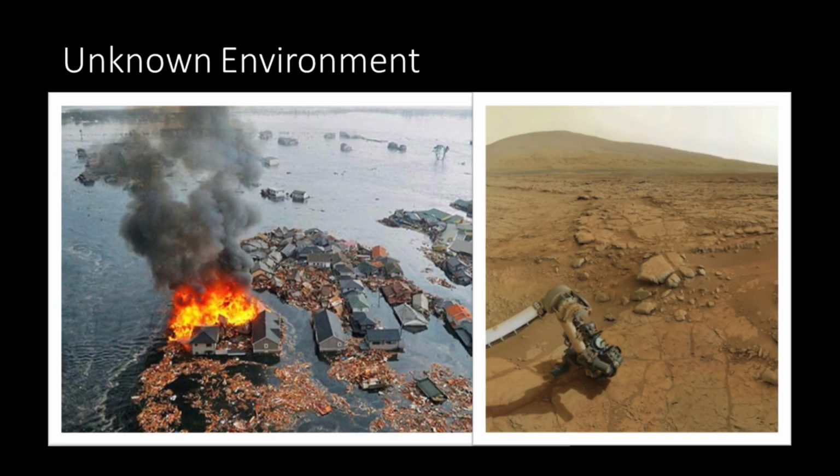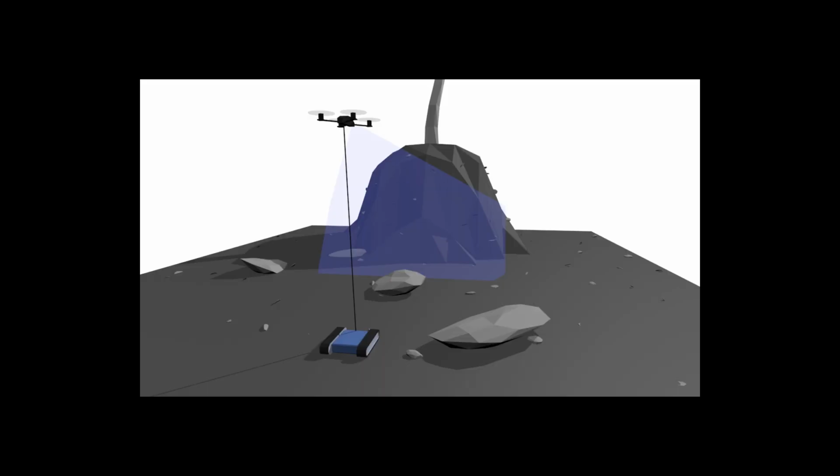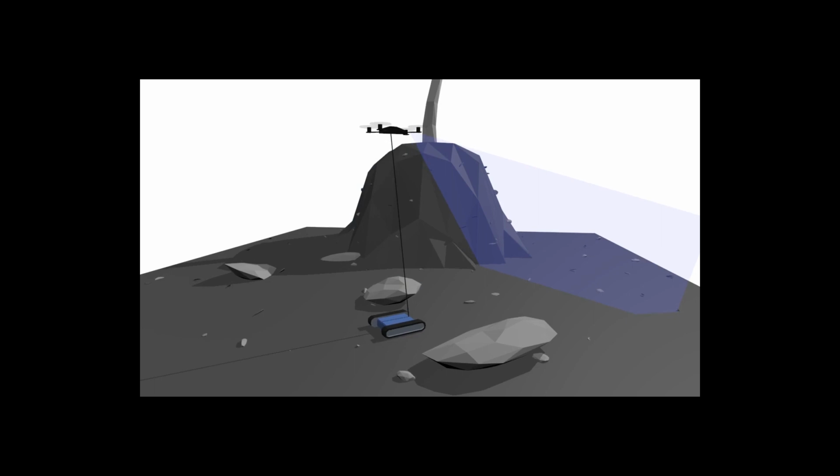When exploring an unknown environment, robots often have to traverse challenging terrains while gathering information. Aerial robots are highly mobile but cannot carry much payload. On the other hand, ground robots can carry a lot of weight but have limited sensor coverage. We propose a tethered cooperative system to compensate for the weak points of each platform.